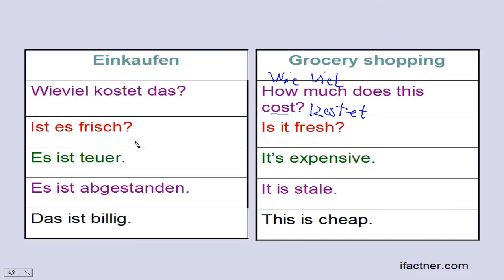Is this fresh? Is it fresh? Is it fresh?